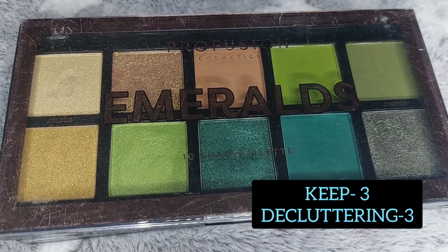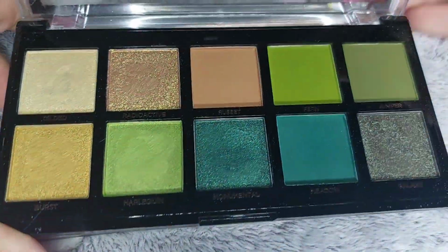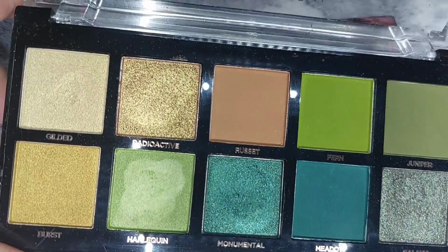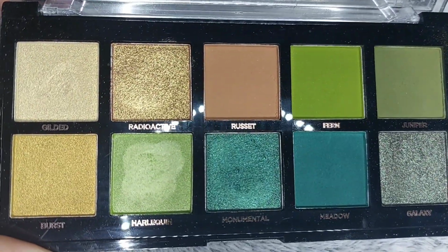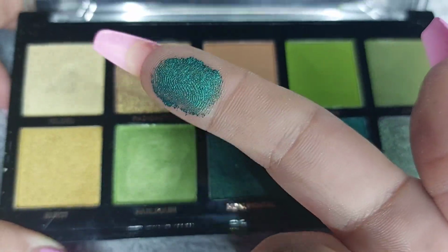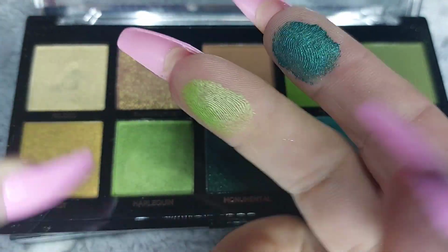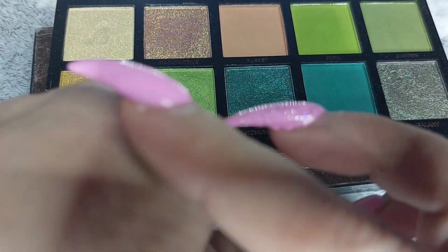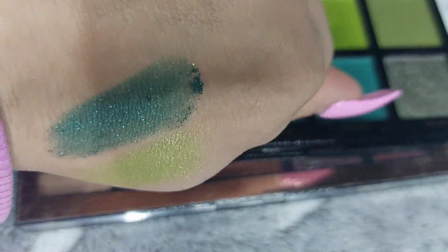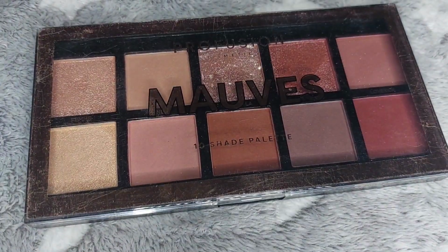I do have two from Profusion. This one here is the Emeralds. And if you guys are looking for an inexpensive eyeshadow palette, these are the way to go. I love these. This green one is definitely something I am keeping. Look how pretty. I really like this palette. So I am going to go ahead and keep the emeralds.